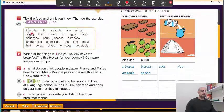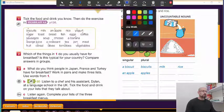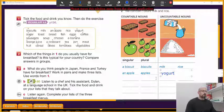For example, biscuits. It's countable. So I write the singular and plural. Milk, uncountable. I write it here. An apple. It's countable. I write it singular and plural. Rice, uncountable. Yogurt. Where I write yogurt? Yeah, I write yogurt here. Uncountable.